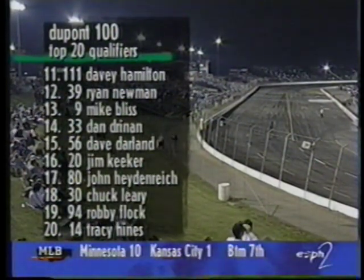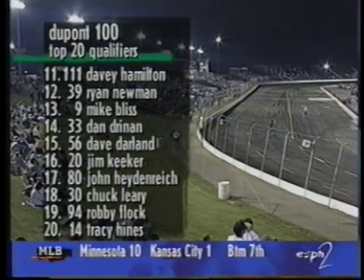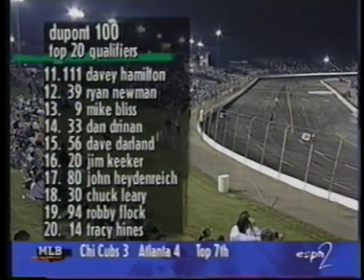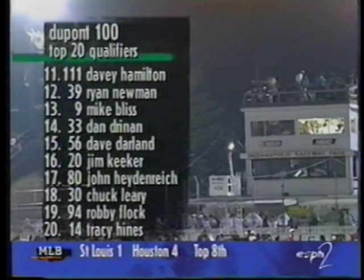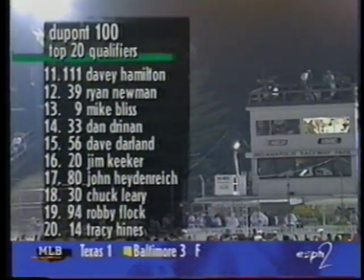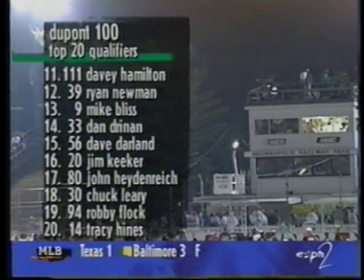And here are the second 10. Now, the guy that will move up into that 20th spot since Jimmy Sills is out is J.J. Yaley. Right, so those 20 guys will have the first 20 positions on the racetrack come feature time. Danny Drinan there has a brand new race car that's brand new tonight.